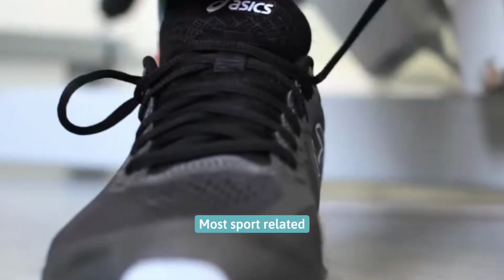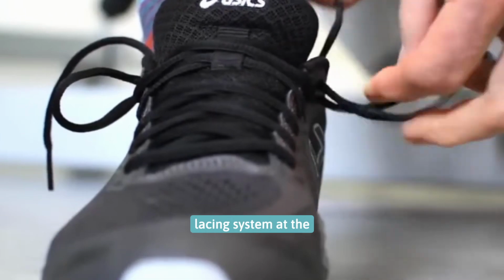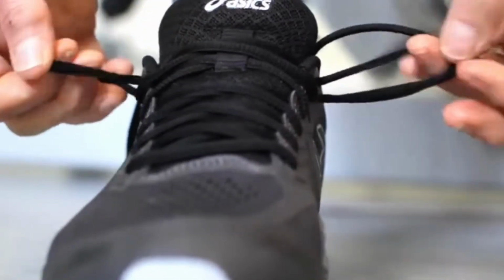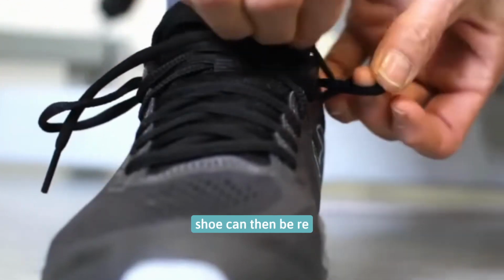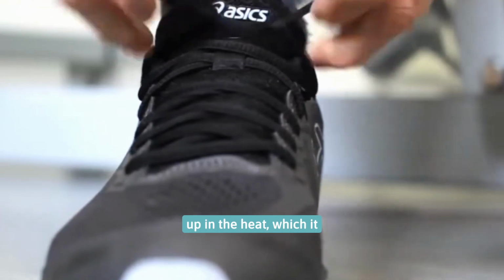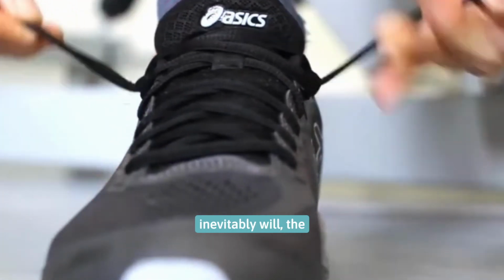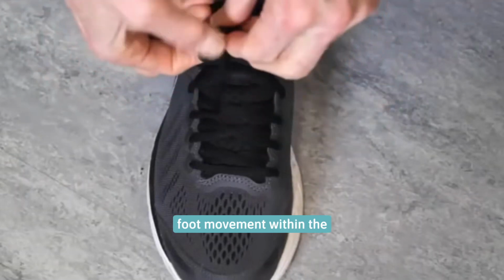Most sport-related footwear has a double eyelet at the top of the lacing system at the ankle. By the addition of lace locking, the lacing system further down the shoe can then be rethreaded and loosened. So when the foot swells up in the heat, which it inevitably will, the shoe can be slackened off without the issue of foot movement within the shoe.